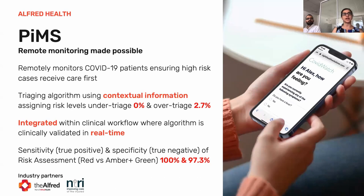3 to 5 times a day. And we created an algorithm with the doctors to assign a risk assessment for them, so whether they were low risk, medium risk, or high risk, and then to act accordingly. This was trialed with over 2 hospitals. We had 110 patients. We also won an award for this paper.